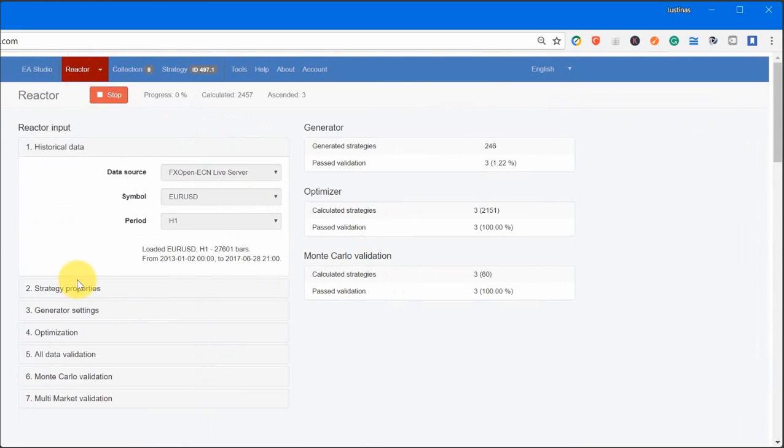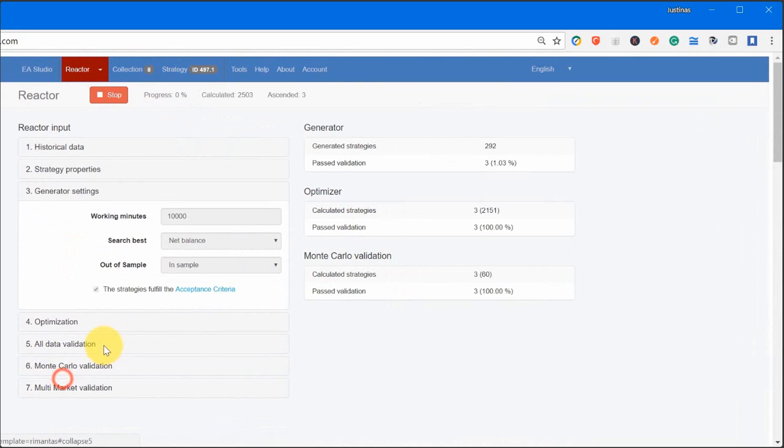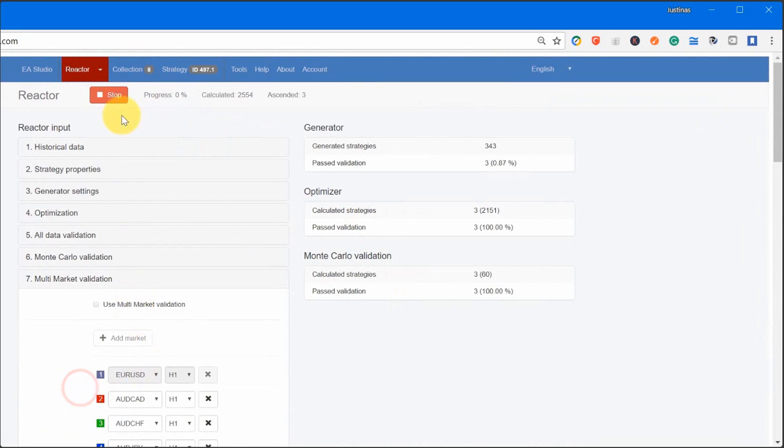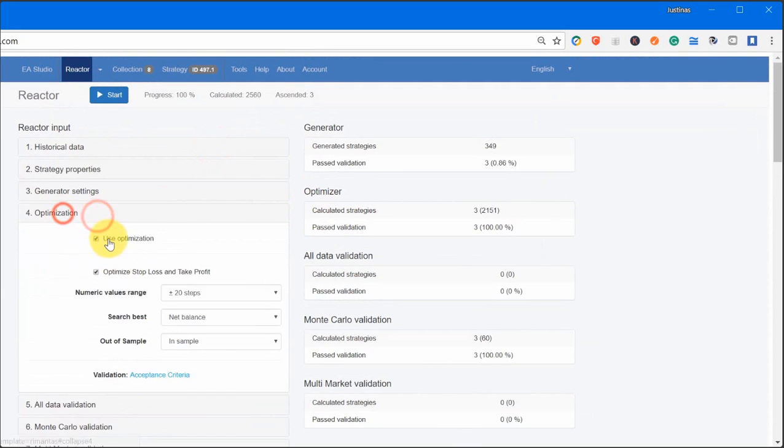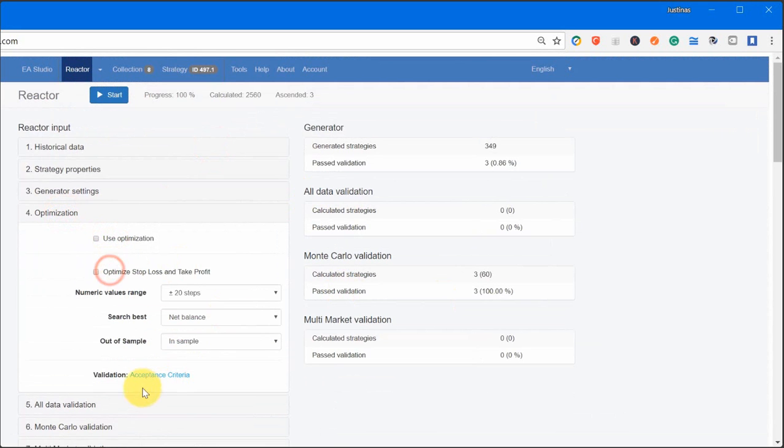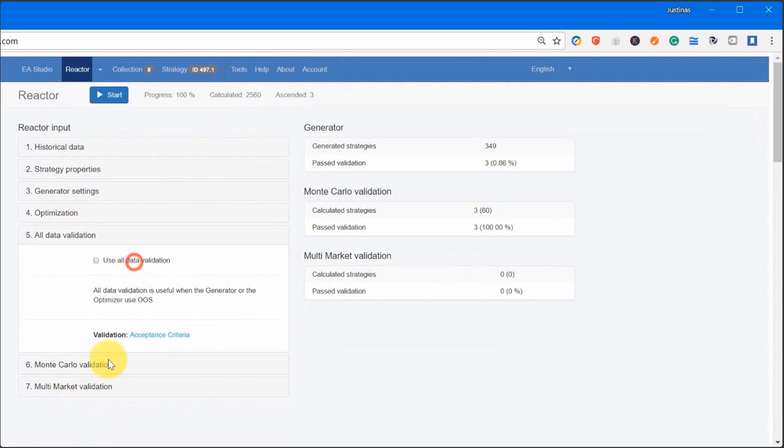So purely just for example's sake, guys, because we don't have much time to show you. And you can add the multi-market feature as well. You can add the data validation feature, and so on. So it's quite flexible to how you want to use it. Maybe you don't want to use optimization, just Monte Carlo. Really up to you guys. Quite a flexible thing. So this feature is just absolutely insane.